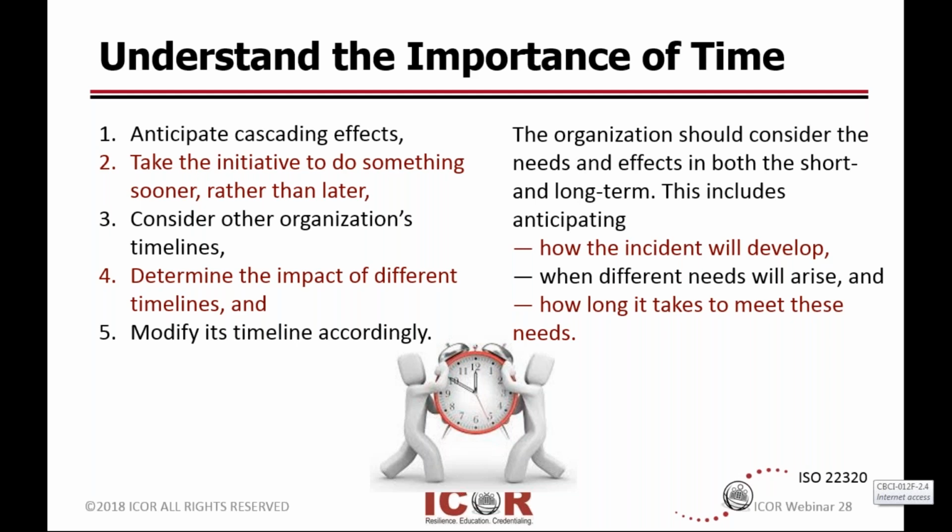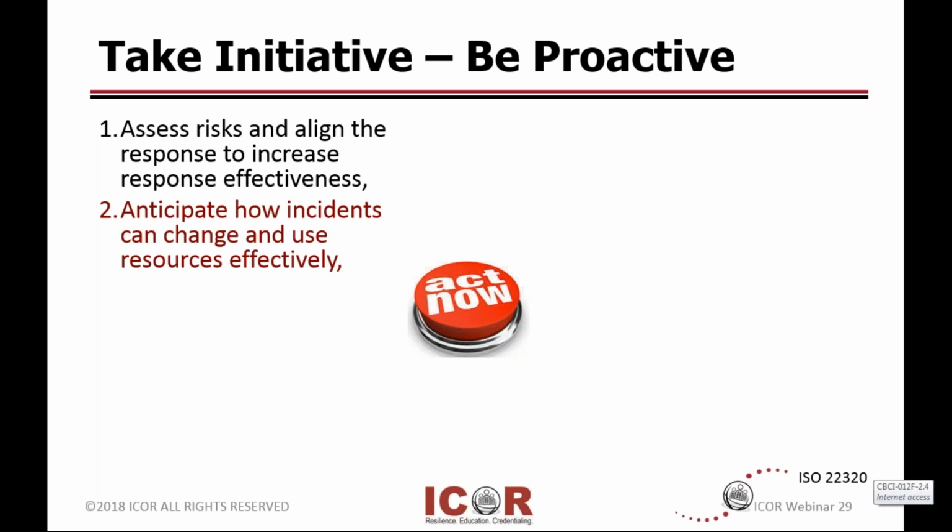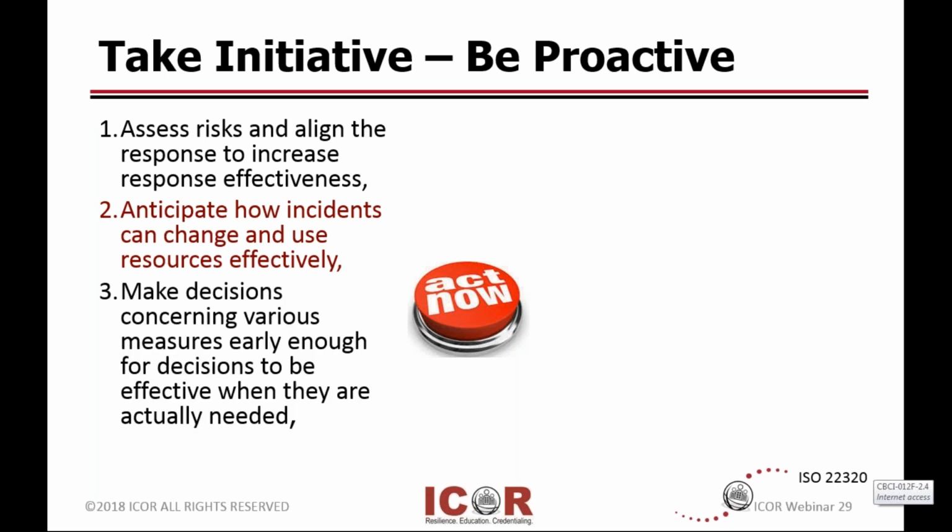So we're going to, bullet number 2, take initiative, actually becomes the topic of the next part of this, which is be proactive, act now. You need to be actively assessing risks and aligning the response to increase the effectiveness of your response. You need to be anticipating how incidents might change and how you might use your resources effectively. And then make decisions concerning those various measures early enough for decisions to be effective when they're actually needed, and don't wait too long.